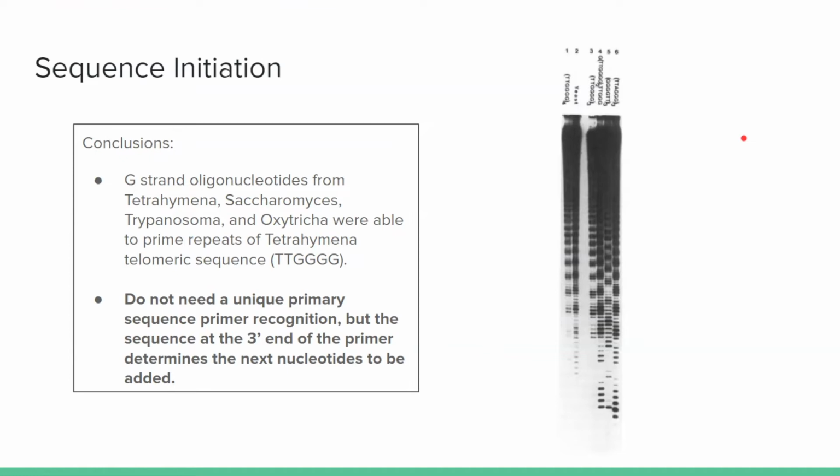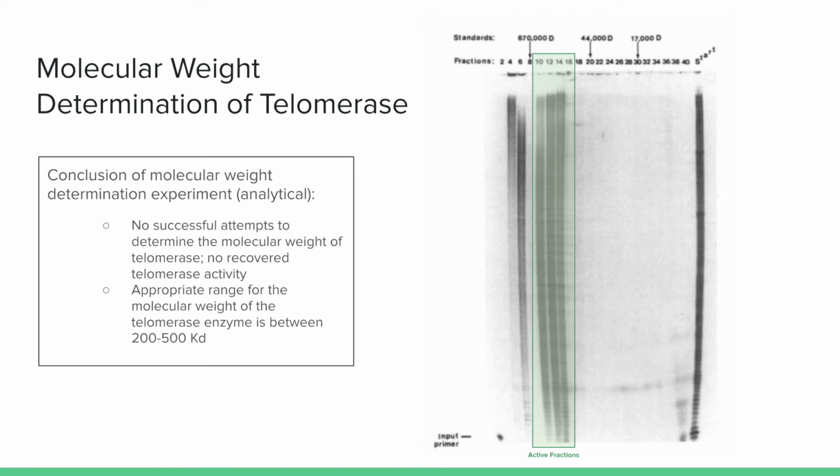Tetrahymena sequence oligonucleotides with 3 or 4 Gs at the 3' end were used to prime elongation, causing an upward shift by 1 base, seen in lanes 3 and 4, and 4 bases in lanes 3 and 5, which confirmed the belief that extra Gs are added onto the 3' end of the primer to complete the first TTGGGG sequence before additional TTGGGG repeats are added. Lastly, they found that putting an A in the sequence is not recognized as equivalent to the original G residue in the sequence. The purpose of the gel filtration of telomerase is to determine the molecular weight of telomerase.